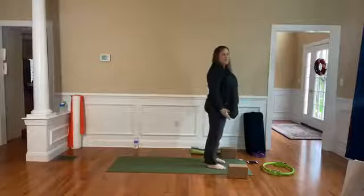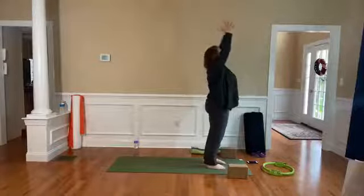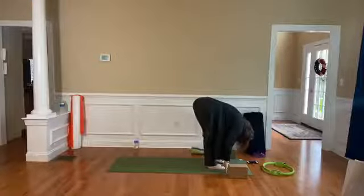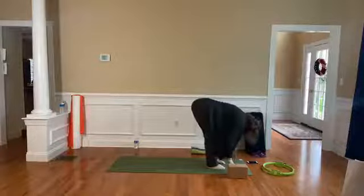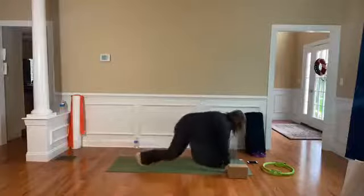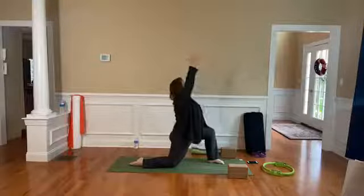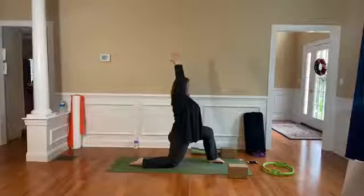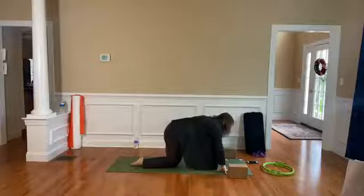Exhale those arms down. Let's try that again. So inhaling up, exhaling down. So this is a variation of Surya Namaskar C. Not exactly as the textbook writes it. Take that left leg back, but fairly similar. Drop that back knee, flatten that back foot. Inhale those arms up. Exhale those arms down. Come back to child.